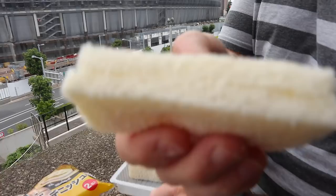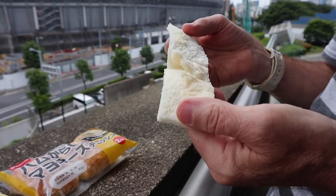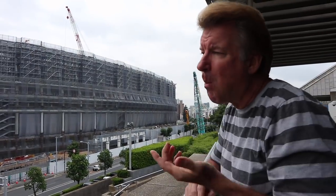Okay, and last, the potato, okay? Now, personally, I don't think potato belongs on a sandwich, but that's just me. No, it doesn't go.